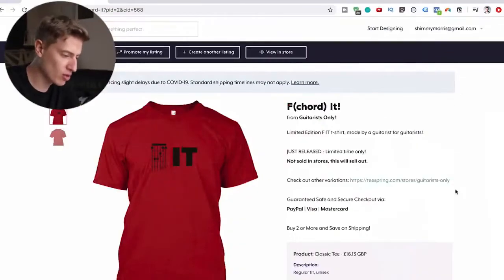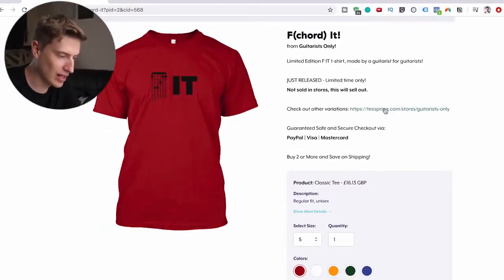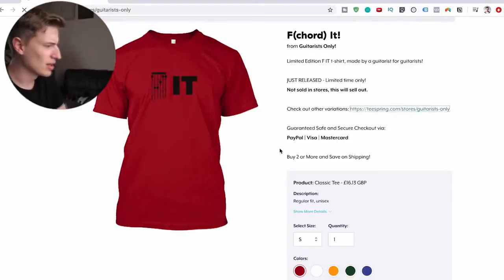And you can see I've got my description here. This is very, very old. I doubt that's even a link anymore because it's so old. What's this go to? This probably goes to nothing.